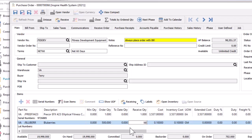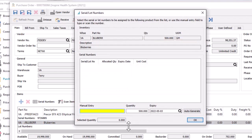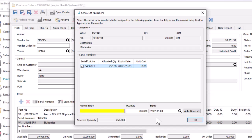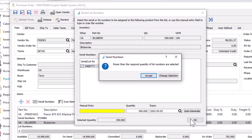Lot number entry is similar, for the ability to enter the numbers manually or by scanning. Lot numbers can be auto-generated from the internally stored next available number. You also indicate the quantity of items that use the lot number, which doesn't have to be the full receipt quantity, and the expiry date for the lot, which can be calculated from the item. Enter enough lots and quantity to cover the full receipt amount, or a warning message will appear to indicate this.